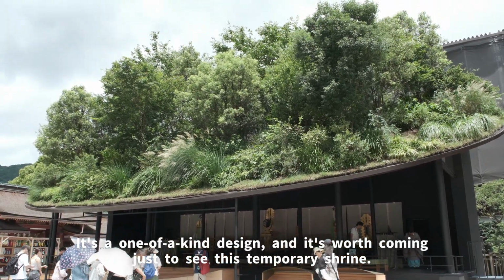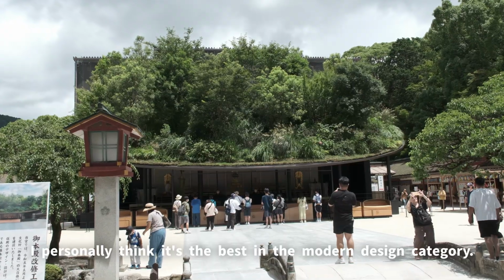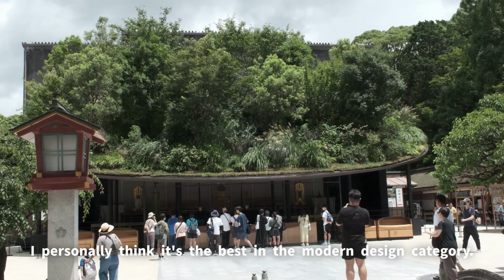It's a one-of-a-kind design, and it's worth coming just to see this temporary shrine. I personally think it's the best in the modern design category.